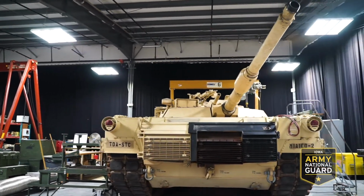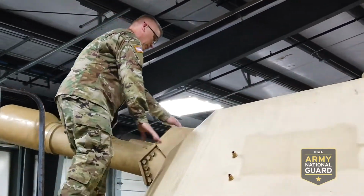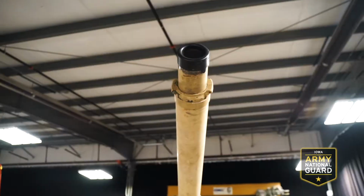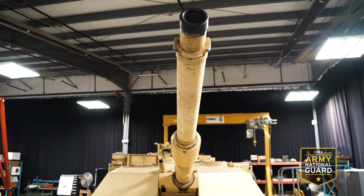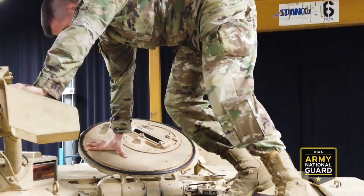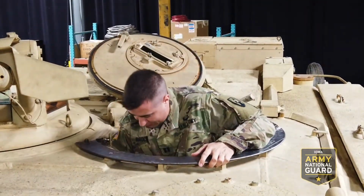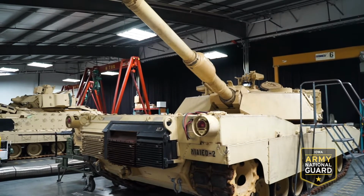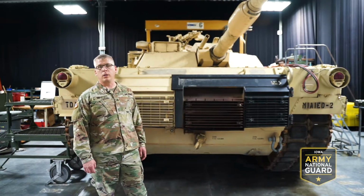It was designed by General Dynamics, and it has been in service since 1980. It has a gross weight of about 68 tons. It's powered by a Honeywell 1500 AGT, which is an automotive gas turbine, creating about 1,500 horsepower. There's a 500-gallon fuel cell, and it runs roughly 260 miles on the road and about 124 off-road.